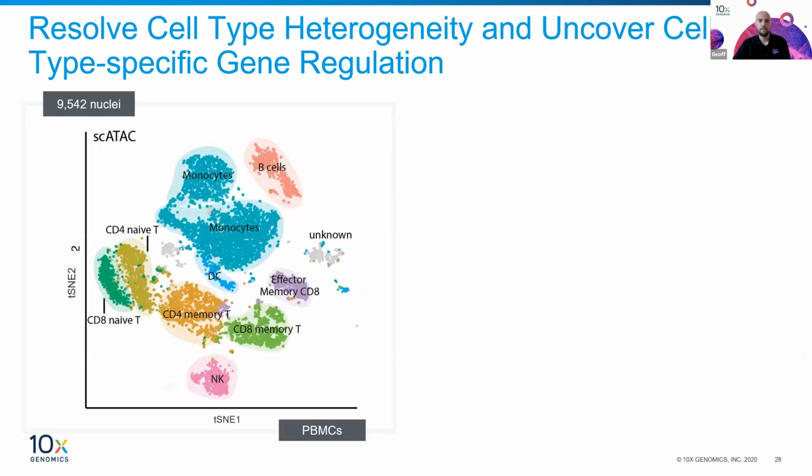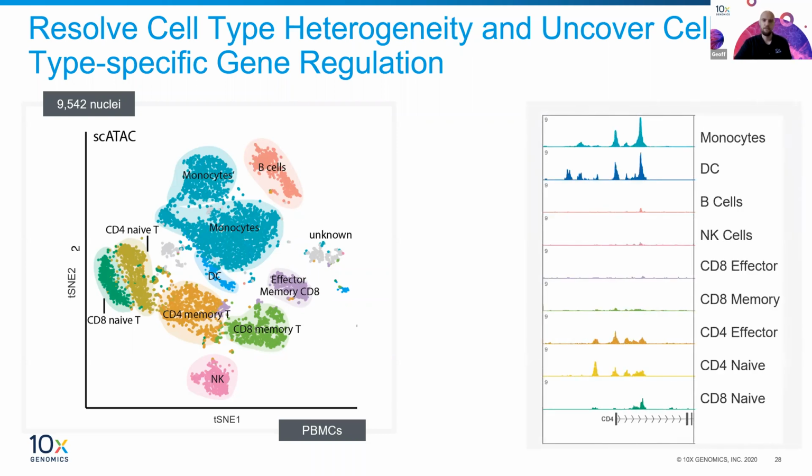Again, just another quick example of some data that we generated in-house at 10x Genomics. We're looking at 10,000 PBMCs here, and we can use this ATAC signal to do clustering on our cells in a similar way that we use our gene expression information to cluster cells. So here, again, this is open chromatin regions that have led to a clustering of our major subcell populations from our PBMC example. But unlike gene expression, we can dive a little bit deeper into our data because with gene expression, we're just detecting is a gene present or absent. Here we're looking at the regulatory environment around a gene, or the peaks that are present around a gene.